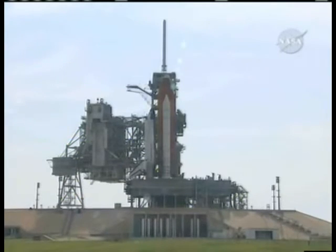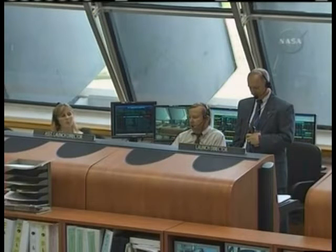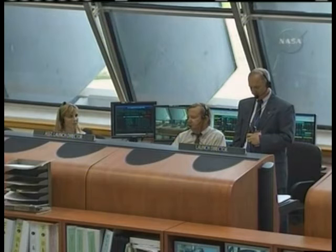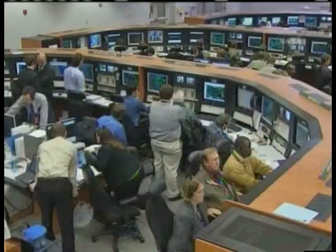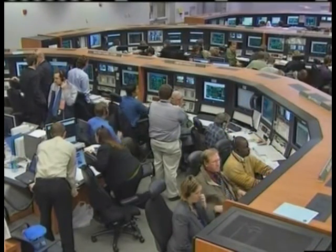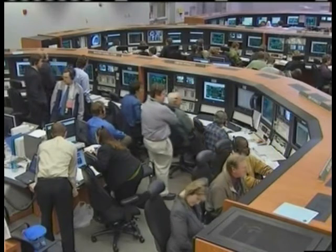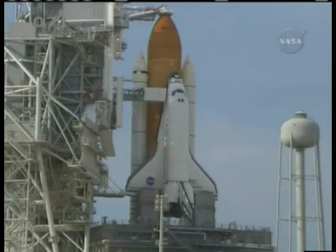Attention on the net. This is the NTD conducting the launch status check. All stations, verify ready to resume count and go for launch. OTC? OTC's go. TTC? TTC go. PTC? PTC is go. LPS? LPS is go. Flight? Houston flight is go. MILA? MILA's go. STM? STM is go. Safety console? Safety console's go. SPE? SPE is go, sir. LRD? LRD is go. SRO? SRO's go. You have a range clear to launch. And CDR? CDR's go.